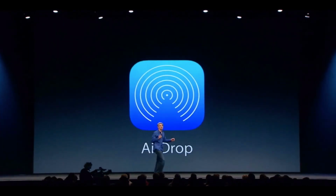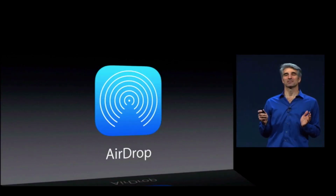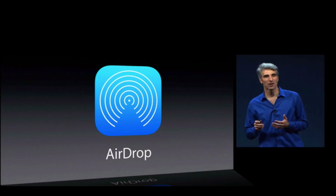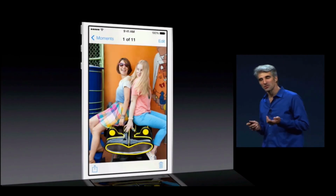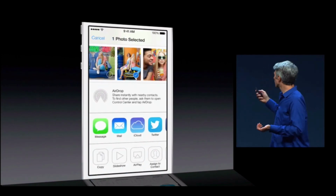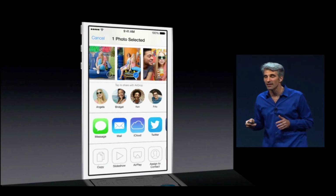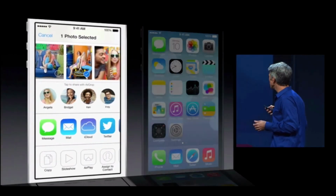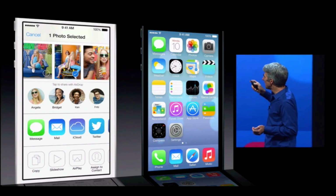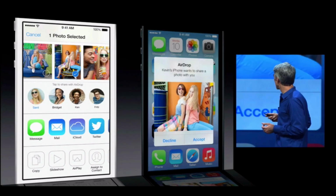So of course, there's much, much more to iOS 7, including AirDrop. AirDrop is absolutely the easiest way to share with the people that are right around you. So now, when you're in any app that supports a share sheet, you bring up the share sheet, and your friends that are all around you just show up right there. You tap on one, and they're going to get a panel right on their display, and they can accept what it is that you shared.